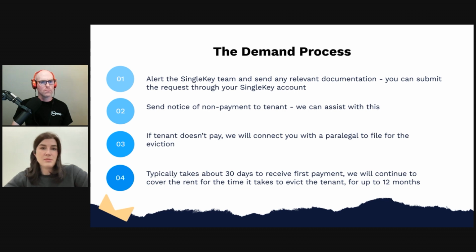You can submit that request directly through your Single Key account, and then one of our team members will reach out to you. So we'll mail out the notice of non-rent payment. I know in Ontario here that's CN4, but we'll mail it out directly to the tenant, so we have confirmation that that's been delivered to them. And then if they don't pay within the notice period, we'll make sure to connect you with a local paralegal partner to help you with next steps to start that eviction process.